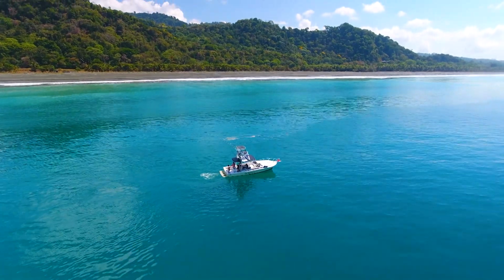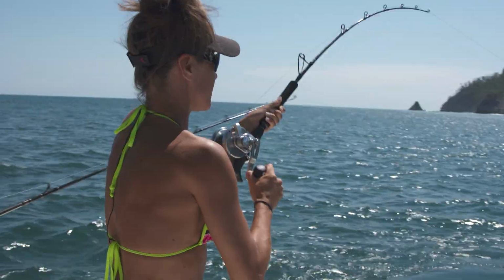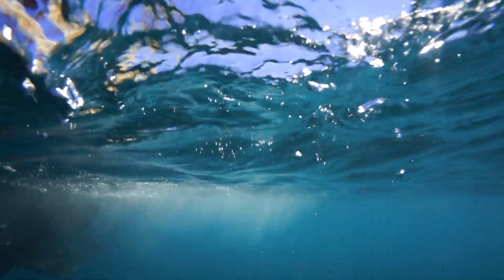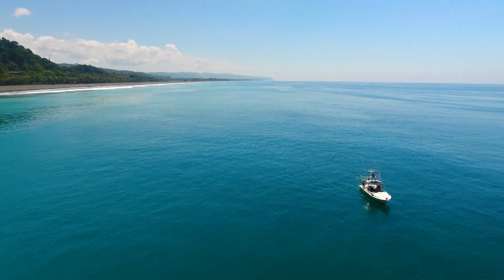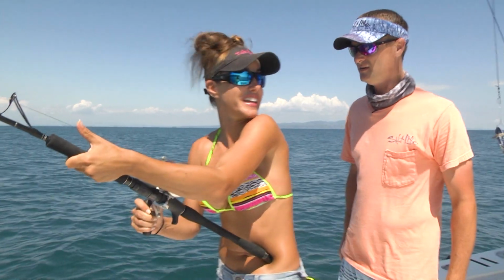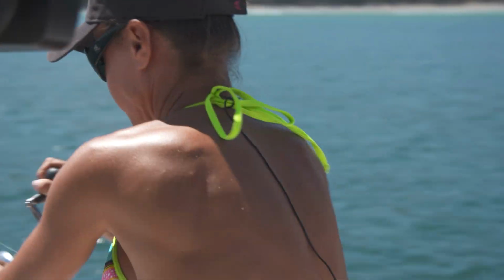Woo! Fish on! It's a big fish, guys. It's a huge fish. Woo! Luiza was fighting that fish perfect too, and I could tell it was a big fish. Gosh, that's a big one, huh? It is a big one, Jimmy. Oh my gosh. Watch out, watch out.